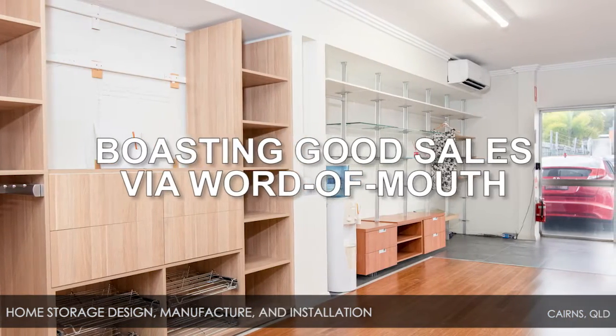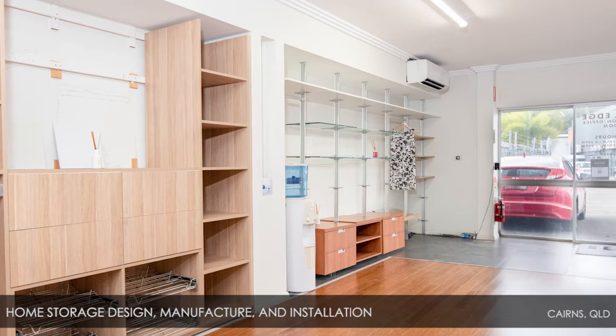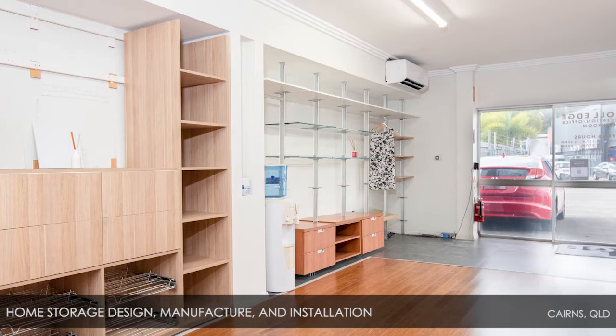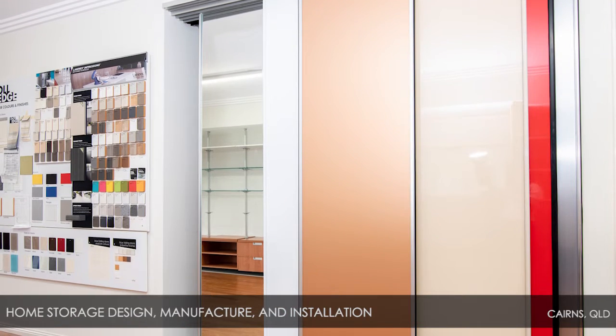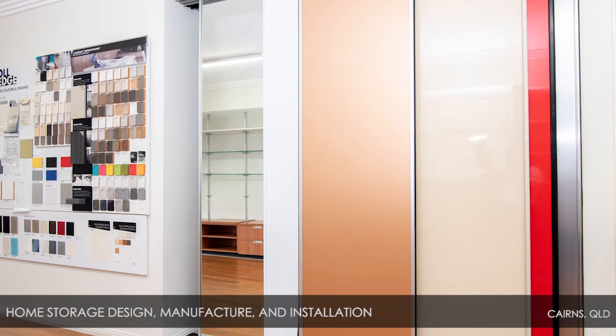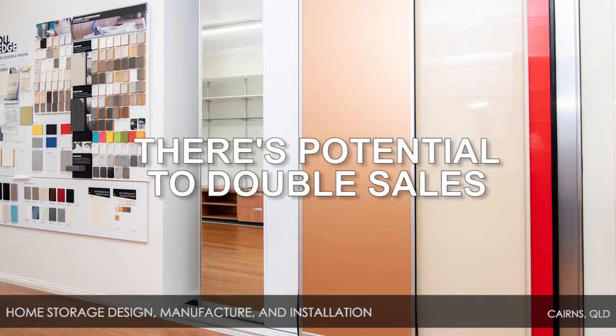Boasting good sales via word of mouth, builders and online, this excellent and well-established business is ripe for expansion if desired. With orders full until January 2022, the current owners are taking on limited work, but say there's potential to double sales.